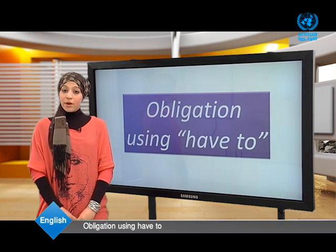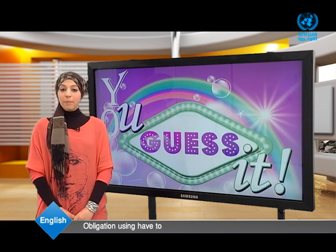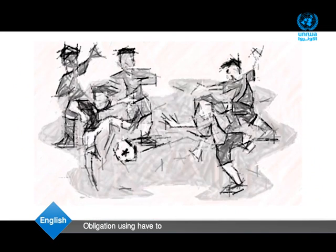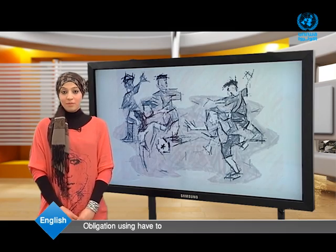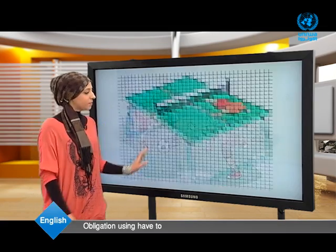But before we go far in our lesson, let's play a guessing game. You're going to see some pictures and try to guess the sport. I will help you. Let's begin with the first one. To play this game, you need two teams. There are 11 players in each team. And you need a ball. So, what sport is it? It's football. Let's move to the next.